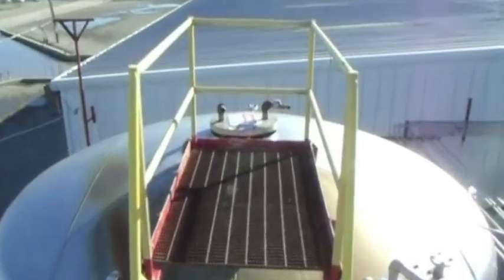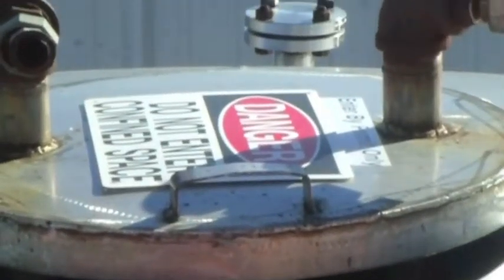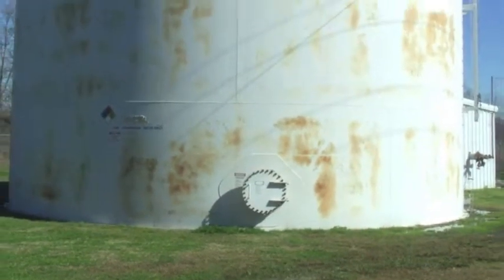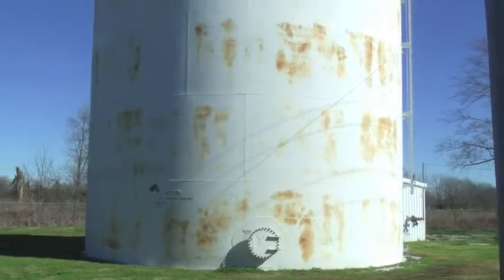Confined space is defined as anything an employee can bodily enter and perform assigned tasks, has limited and restricted means of entry or exit, and is not designed for continuous occupancy. In order for a confined space to be a permit-required confined space, it must have at least 3 of the following characteristics.